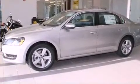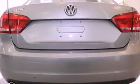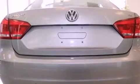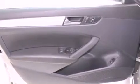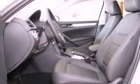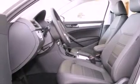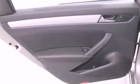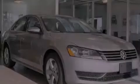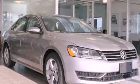Features include a power moonroof, heated front seats, cruise control, a CD player, a leather-wrapped steering wheel, a passenger side vanity mirror, a traction control system, an anti-lock braking system, air conditioning with automatic climate control, and a navigation system. With an EPA estimated rating of 31 miles per gallon on the highway, you won't be making frequent trips to the gas pumps. Call or visit us right now and arrange your test drive today.